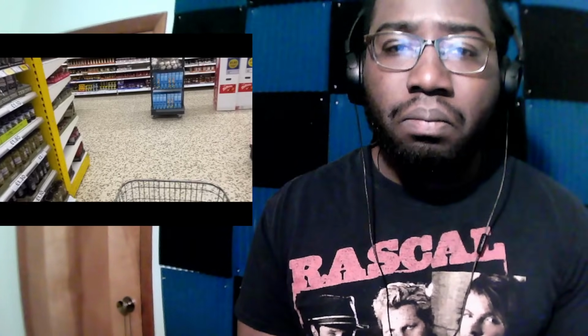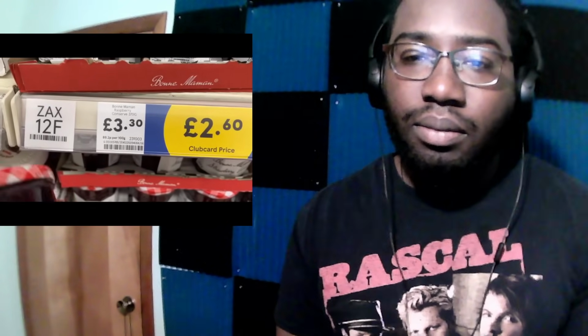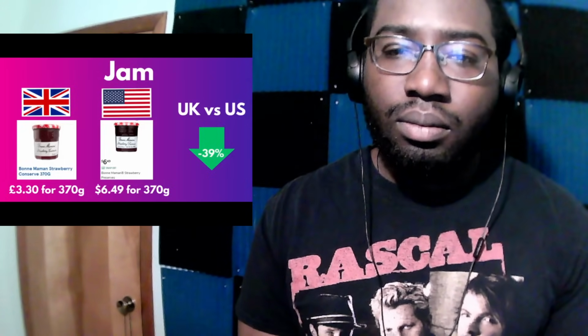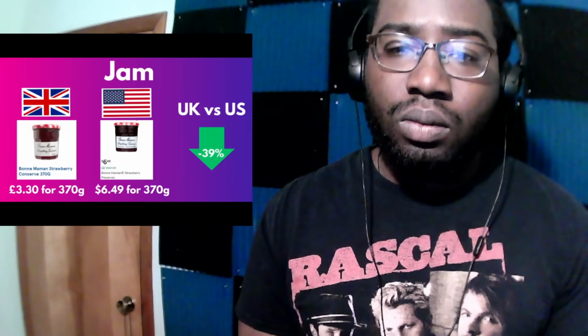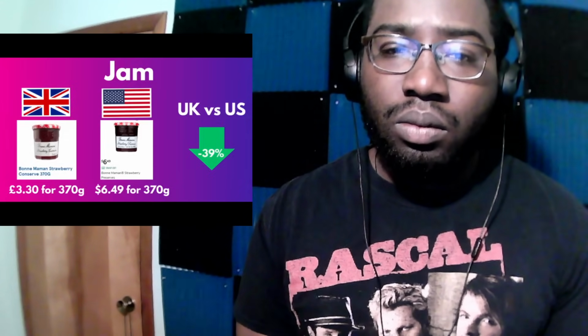Our favorite kind of jam, wherever we are in the world, is Bonne Maman. Here is the raspberry conserve. Normally it's £3.30 for 370 grams, but it's actually on sale for only $2.60 now. I was not surprised to see that with the American jam being about $6.50 for a jar, the British jam was 39% cheaper. Although I have to confess, when we first got to England this summer, this exact jam was on sale for £2 a jar, and I stocked up a ton.